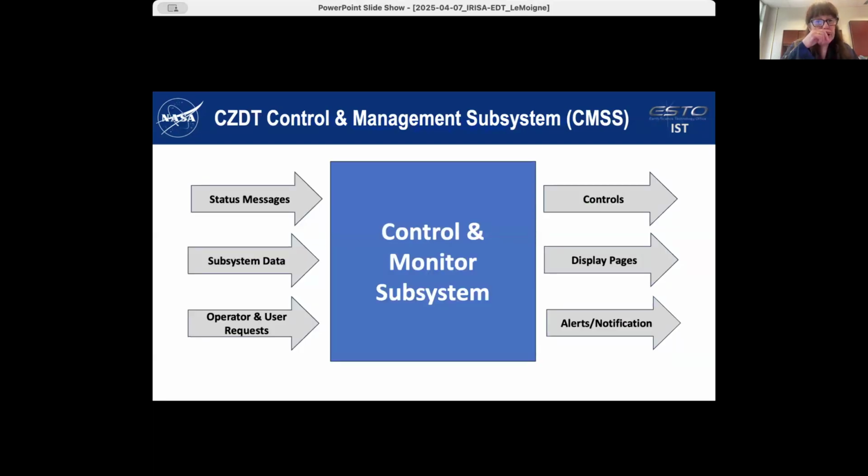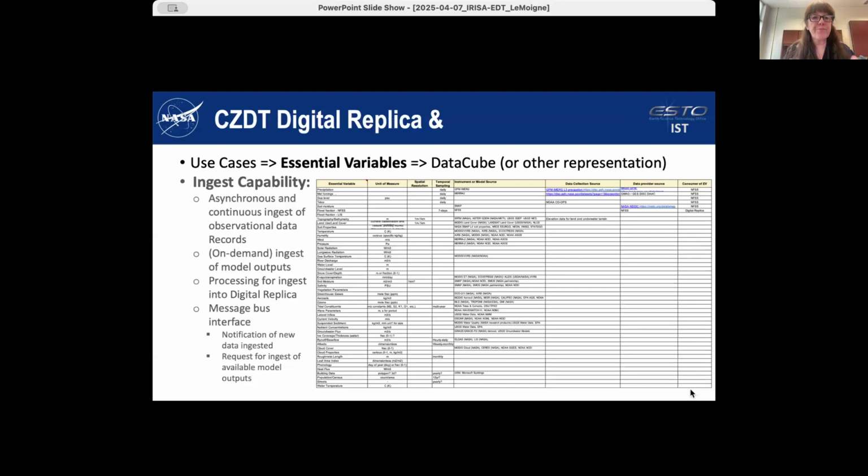So these are all the inputs and outputs of the control and monitoring subsystem, which gets the status messages, the subsystem data, and the operator and user requests, and provides these different outputs in terms of control, display pages, and alerts and notifications.